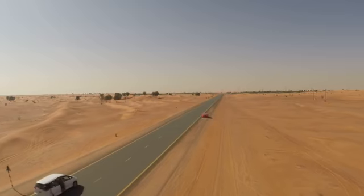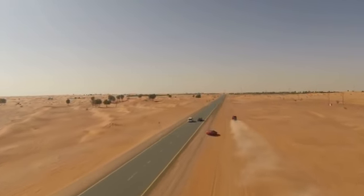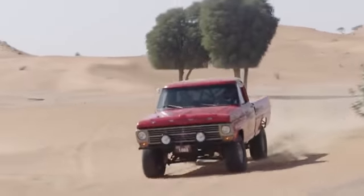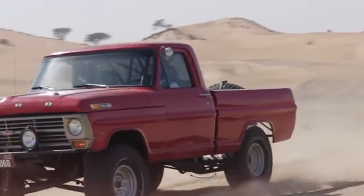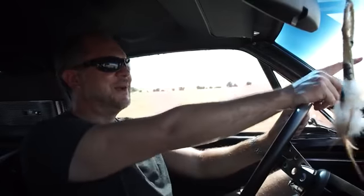Dude, he is rolling. There's a guy next to us in what seems to be an early 70s Ford F-250 or F-150, but it's been converted into a pre-runner truck, and he's bombing. Oh, he's stopping up here.